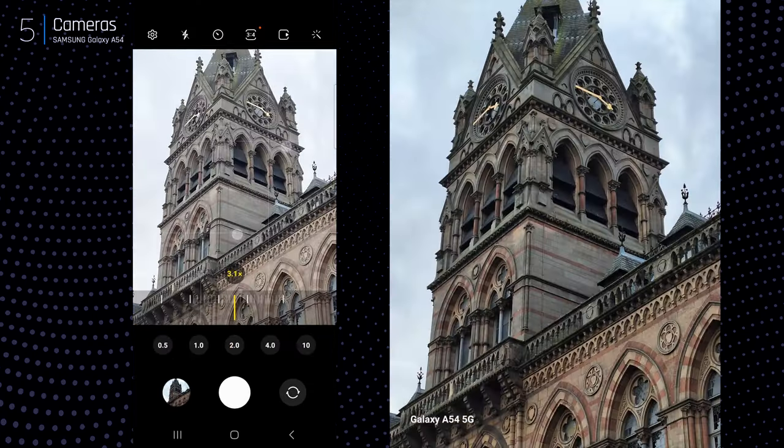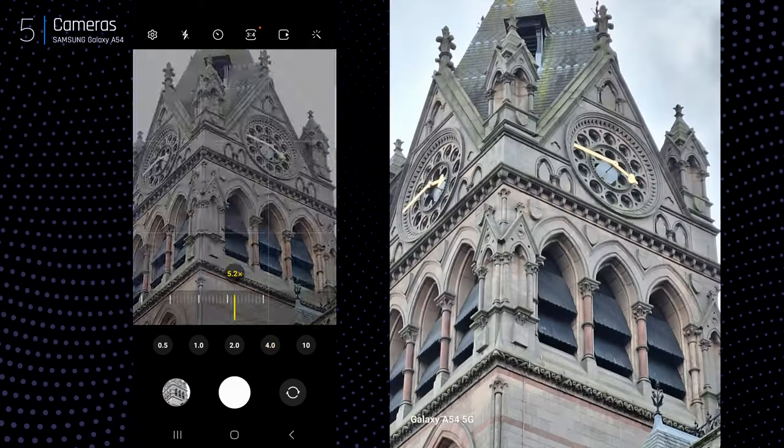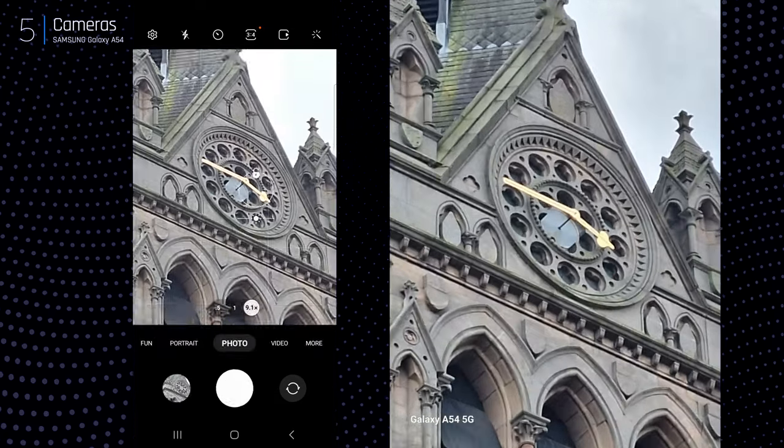Digital zoom is okay up to 3x, but push it any further and things get blurry real quick. Details just disappearing. I wouldn't bother zooming too much on this phone, trust me, sometimes getting closer to the object is the way to go.